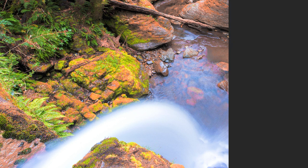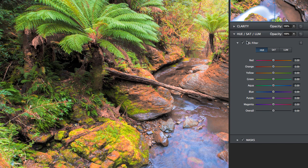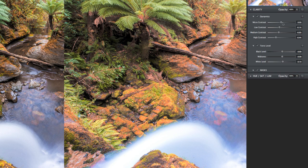You could also, in this plugin, use the controls for hues, saturation and luminance, so you can make adjustments here as well. If you think the greens and the yellows are a little overdone, you can wind them back. So that's the yellows down a bit, bring the greens back a bit. Down to saturation, same thing, greens back, maybe not that far. So you can adjust all of these things, maybe go, oh, there's too much yellow down in the rocks. You can individually make adjustments to those.